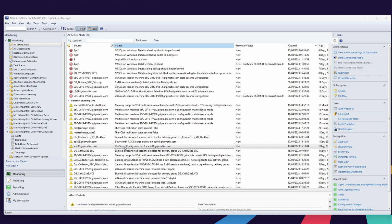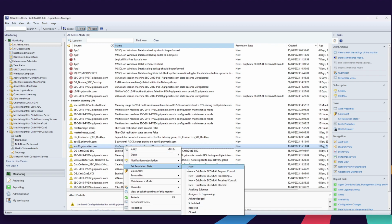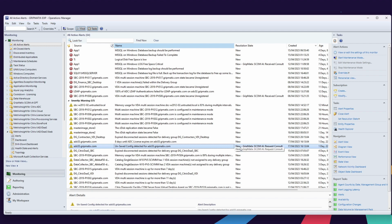In order to do so, I will right-click on this alert and change the resolution state to Request Consult. As you can see, the resolution state for this particular alert has been changed to Gridmatics SCOM-AI Request Consult. This basically means that this specific alert has been marked for the SCOM-AI GPT integration to grab this alert, its alert description and its context, and prompt it to the OpenAI ChatGPT API.